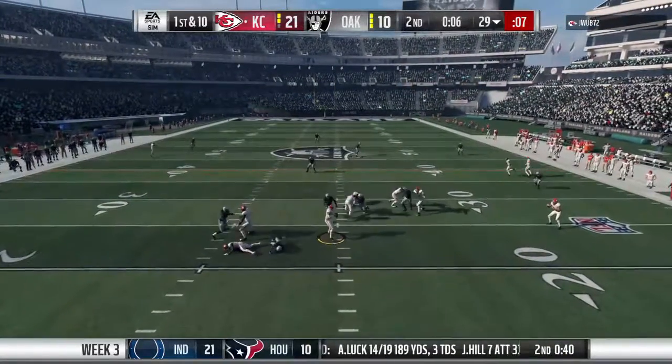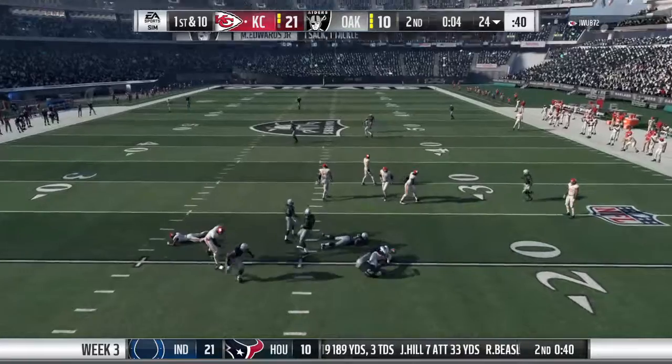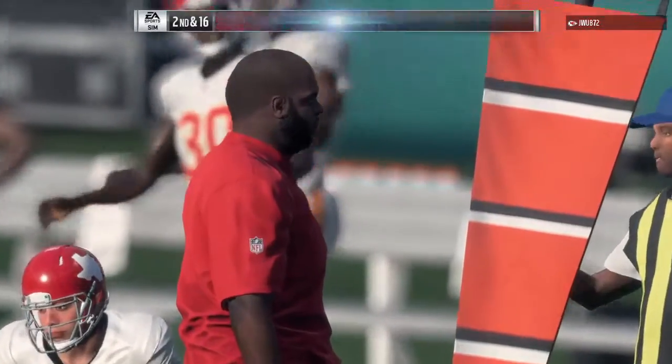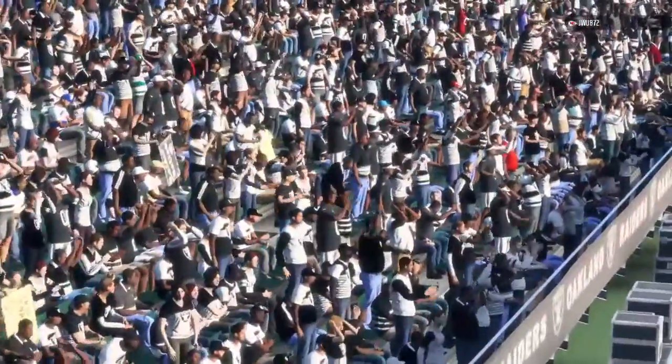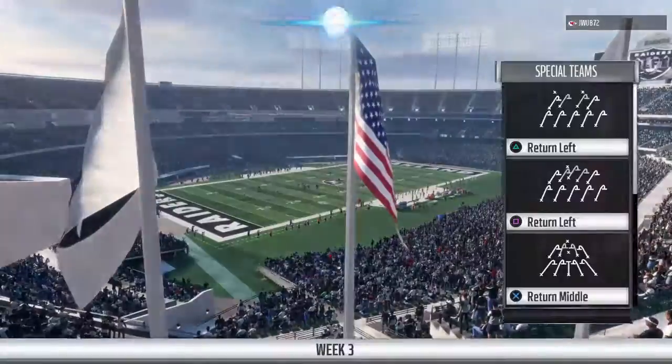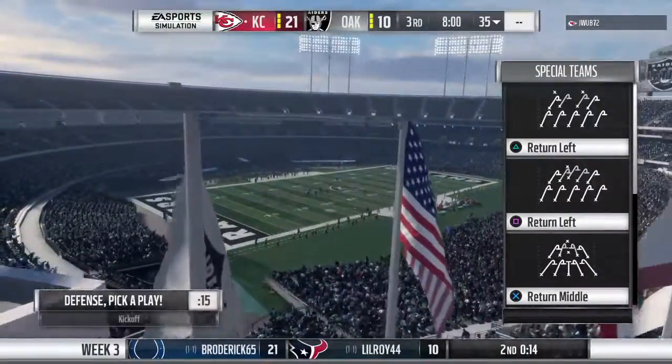First and 10. Here's Mahomes. And the Raiders have got him. So we've reached halftime with the visiting Chiefs on top as we send you cross-country to our EA Sports Studios in Orlando with our halftime report. Here's Larry Ridley.